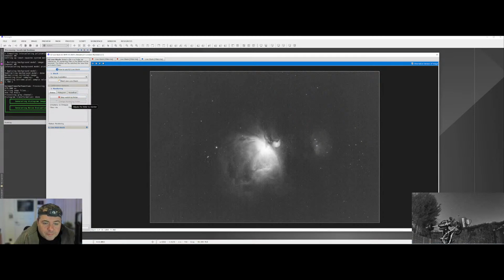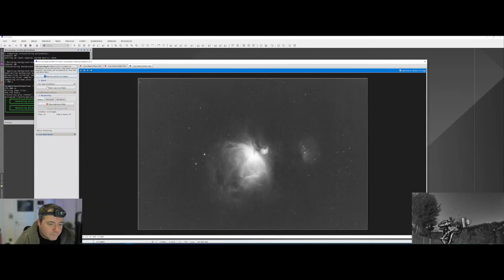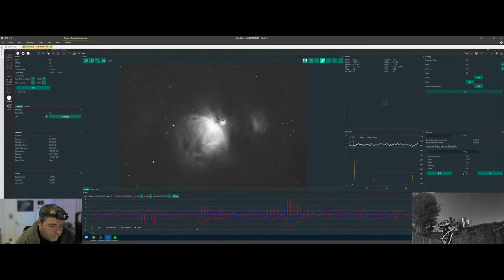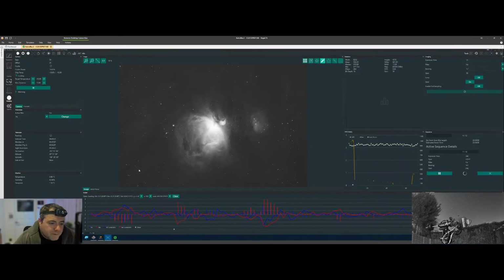So those are the live stacks. I wish I could minimize this window. Can I start another instance of PixInsight off? I'll just see if it'll let me do that. No.